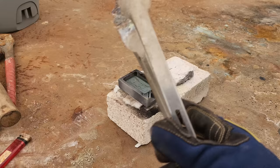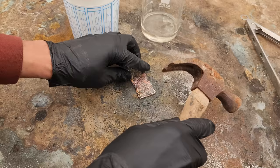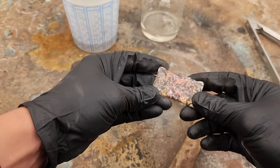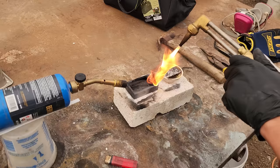Moment of truth here. Nice. Well, let's see if we can get that slag off. Huh. Why is it all copper colored? All right, we'll try again here. Let's see if we can get this thing going.